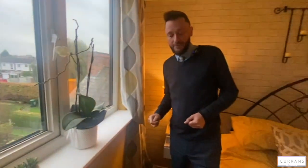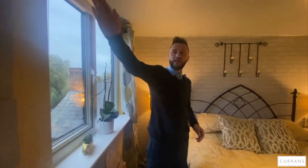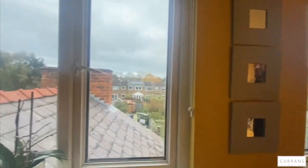So that is the grand tour of number 19 St Mark's Road, which I think is a huge house, great value for money. If you're looking for value for square footage, being within or less than 2 miles of the city centre, this is the house for you. Just overlooking the garden is the magnificent St Mark's Church.